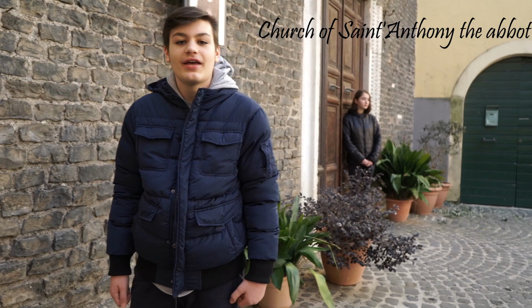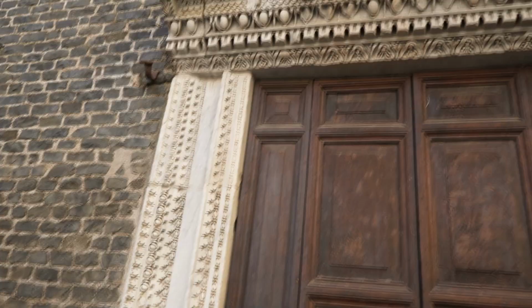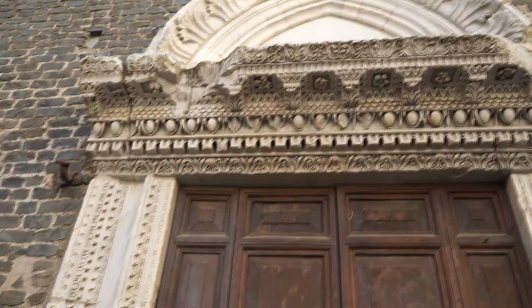The Church of St. Anthony the Abbot was built on a Volscian temple dedicated to Mars. Its facade has squared blocks of flint in the lava stone typical of the area. On January the 17th, St. Anthony, patron of the animals, is celebrated in Velletri. On the following Sunday, the race of the rig is customary.